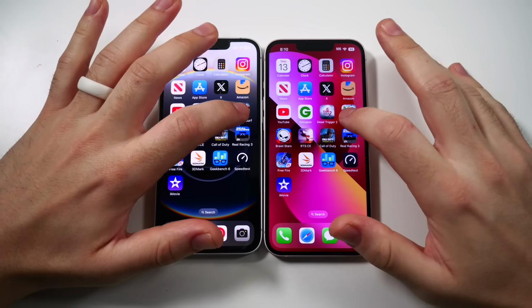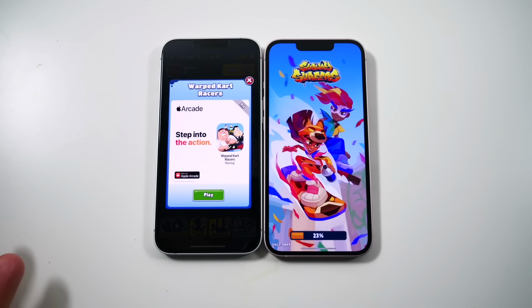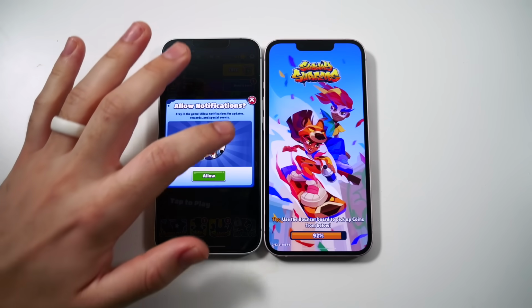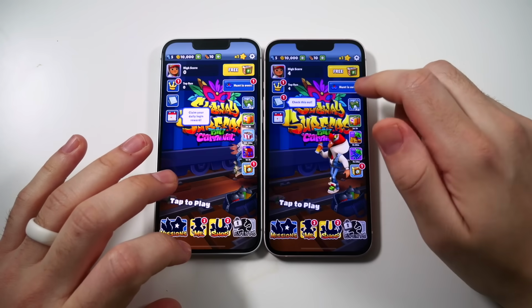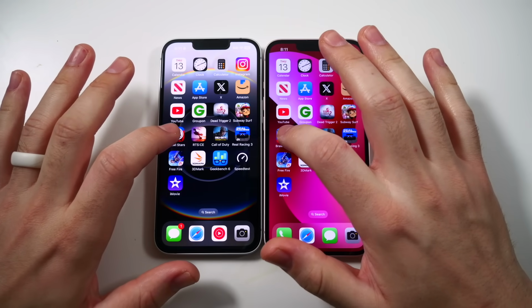We'll go into Subway Surf, and you'll see this is where the 16E will blow away the 13 in gaming performance. It's so much faster. So yeah, you will be getting an upgrade in GPU as well. We'll go over here to, or at least CPU.